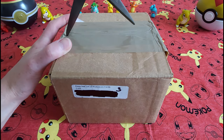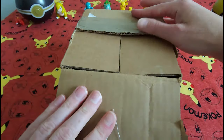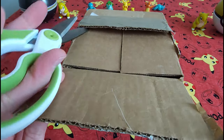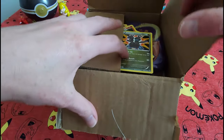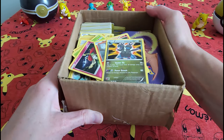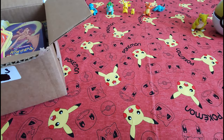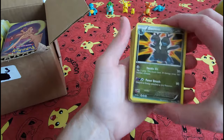Now, let's dive right into this. Definitely an assorted lot of cards in here. Just gonna go ahead and put that over to the side. And I'll just start by grabbing some out and we can see what we've got.